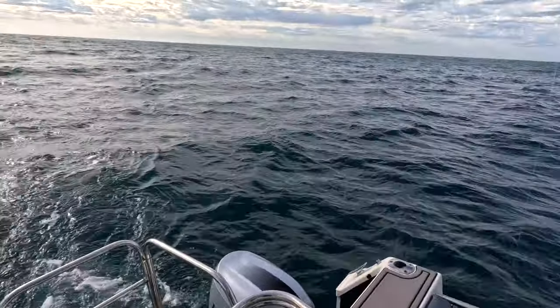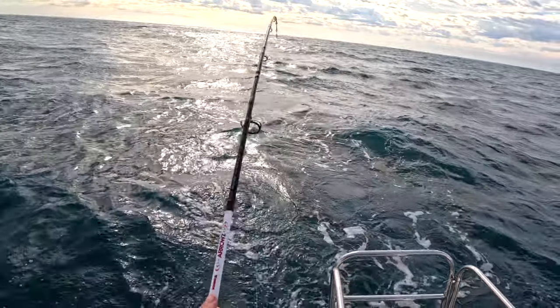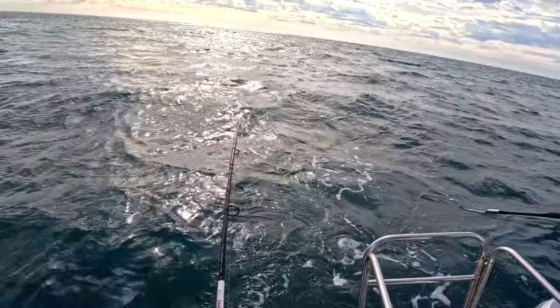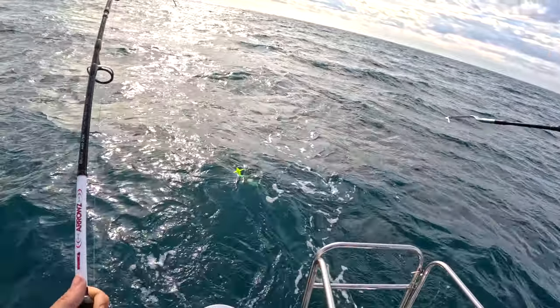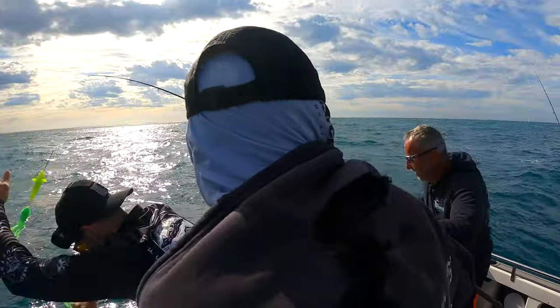Alright, stop. You got the gas? Yeah. Maybe I'll get it from the back. We're gonna bleed it straight away. Just worry about landing it first. You gotta grab my leader, yeah? I can't wind anymore. I'll grab your rod if I don't get it. Yeah, give me the gaff.